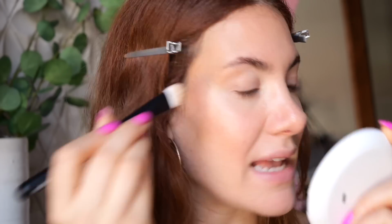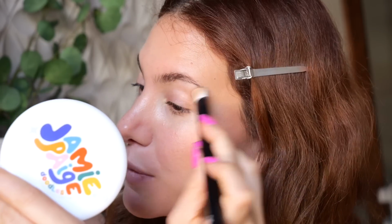This is one of my favorite ways to add some definition to the eye and to also give the eye kind of like an illusion of a lift without having to actually go in with eyeshadow. Because one thing about me is that I am very lazy when it comes to eyeshadow, and lately I just haven't been applying really any eyeshadow.